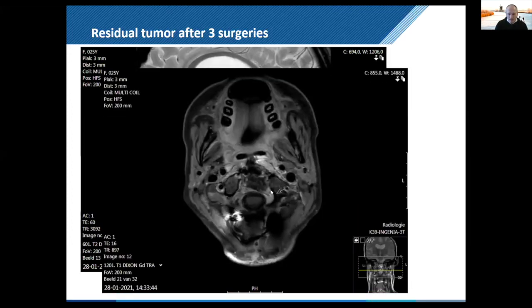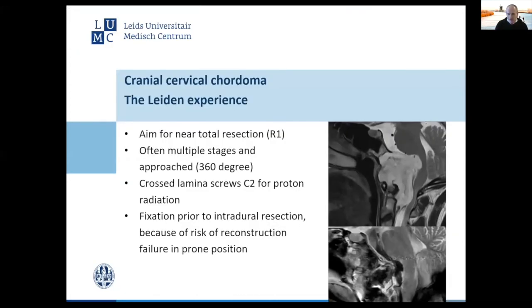There's this debate about this little part here, if that's a remnant or not, and we may want to go after that as well, trying to remove that. The pathology came back as a classical chordoma. So in conclusion, what we try to do with tumors like this is aim for near total resection. This is often multi-staged and multi-approaches, so endoscopic, transoral, transnasal, and bilateral and posterior approaches.